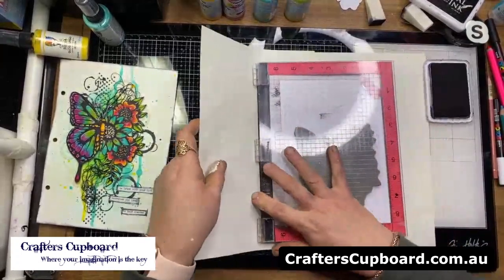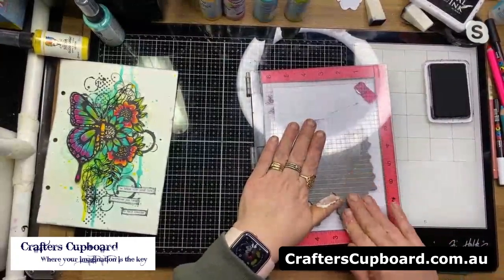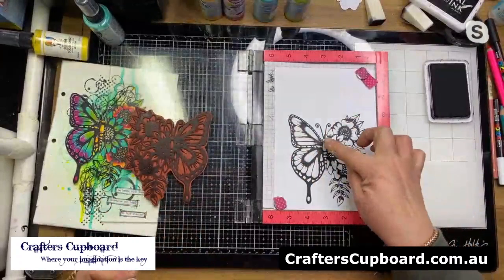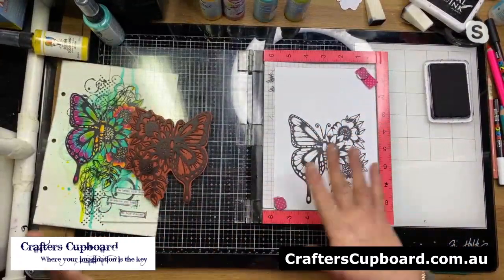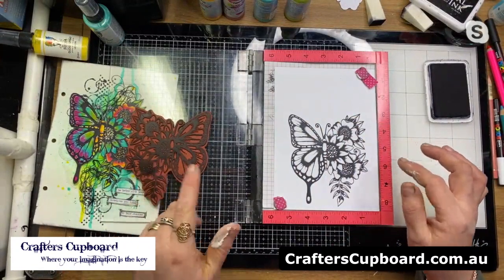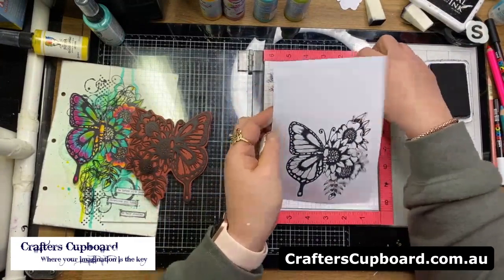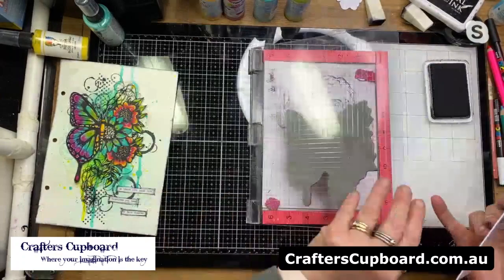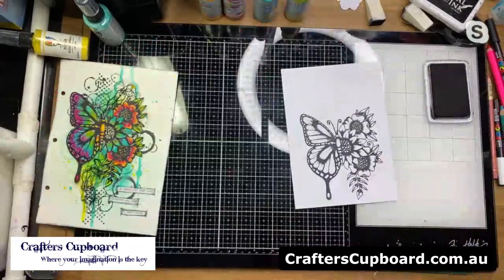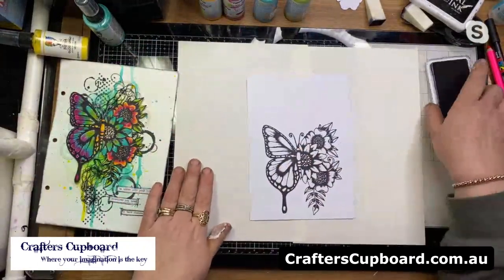Sorry, this paper's making my Misty slip around. So you can see how nicely that's stamped up. It's a little bit light in here, but we're going to paint over the top, so I'm not going to be too concerned. Now the trick is not to move your stamp. So take your little piece out, this cardstock, and I'm going to close the lid and put this aside. I'm not going to take the stamp out, and I'll show you why that is in a minute. Put my paper back down under here.